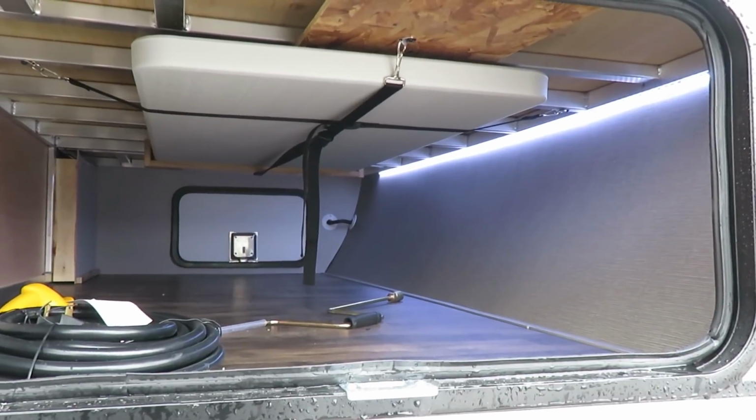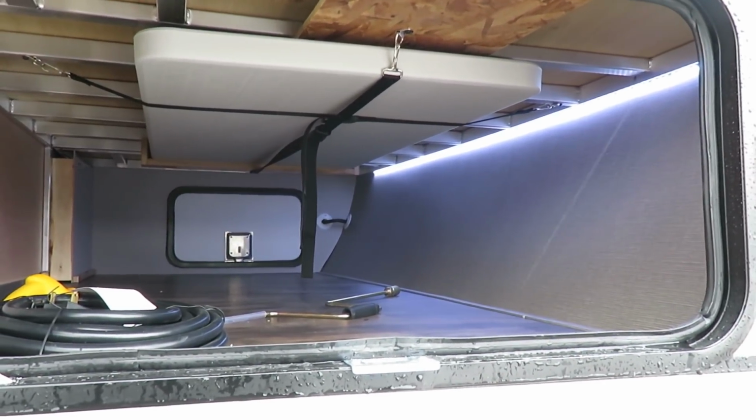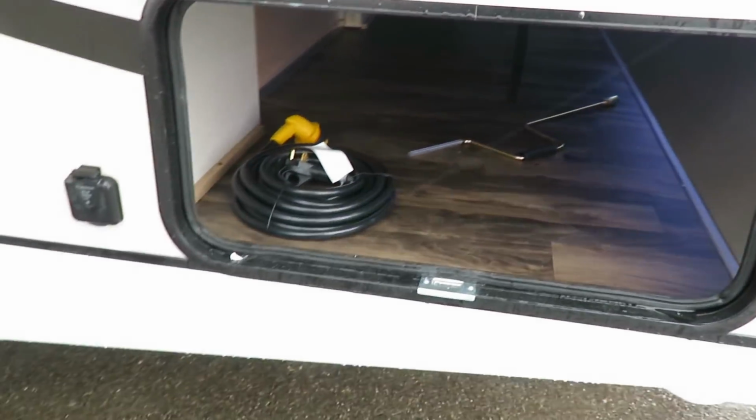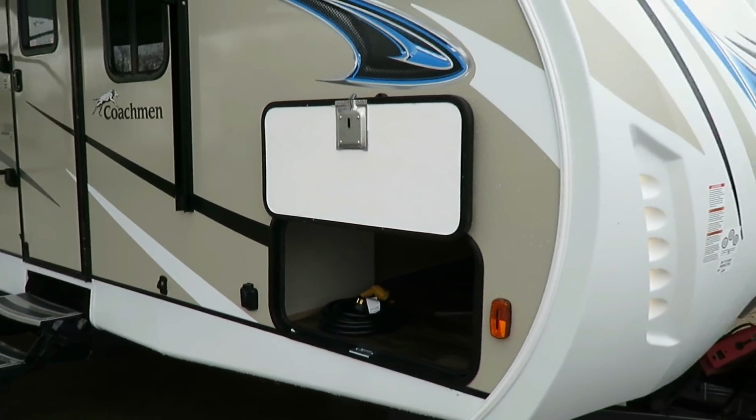Like you see the big 42 cubic foot pass-through storage here. Full-length LED lighting built in, and a standard-equipped picnic table comes with this. Right next to your simple solar prep, if you have a little portable solar suitcase you want to hook up to this.